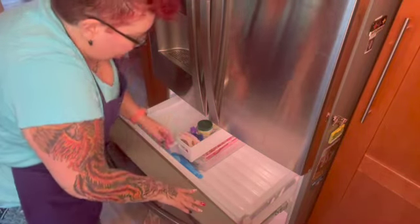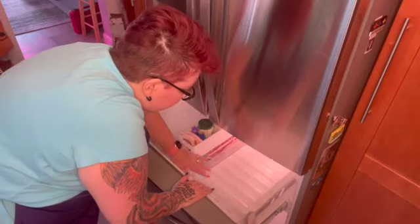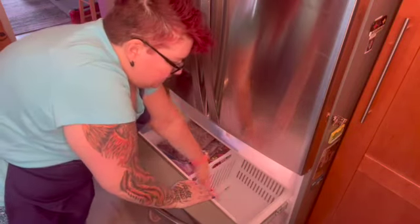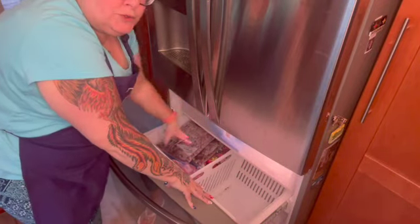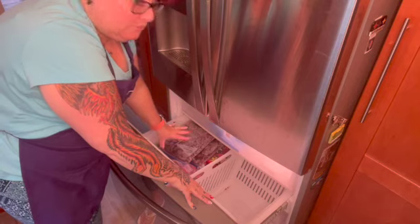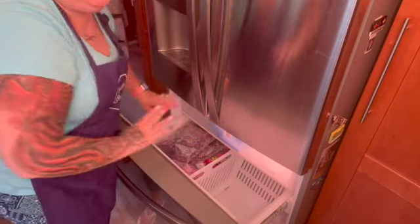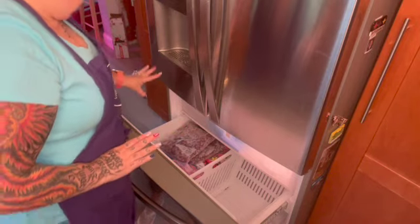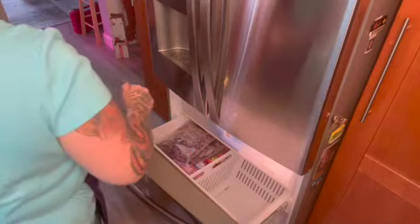So I know I have the popsicles here. That's for like my granddaughter. My son likes them sometimes too. So I have this space here, and then I have this whole space here. And then this is all frozen fruits and veggies, which you guys know I want to get through. I need to get through all those frozen fruits.